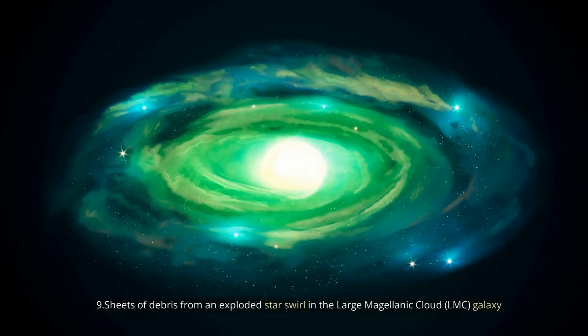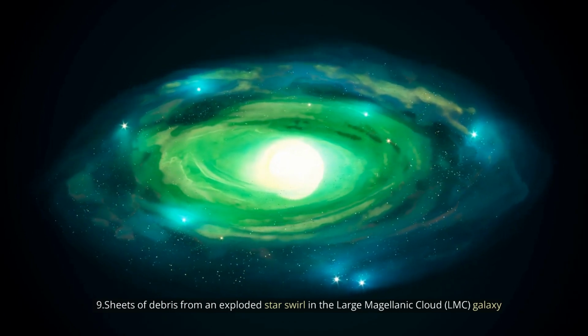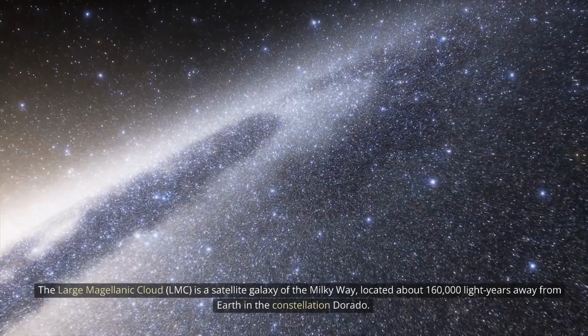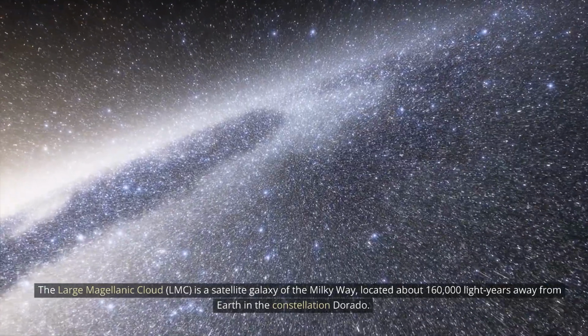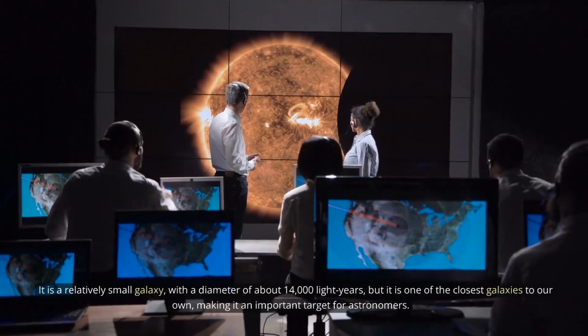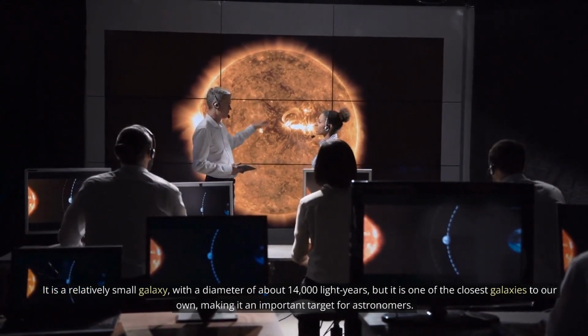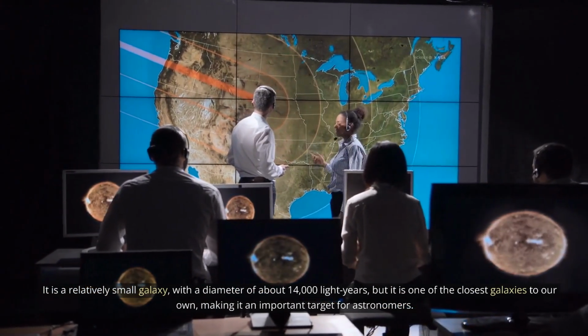9. Sheets of debris from an exploded star swirl in the Large Magellanic Cloud, LMC, galaxy. The Large Magellanic Cloud, LMC, is a satellite galaxy of the Milky Way, located about 160,000 light-years away from Earth in the constellation Dorado. It is a relatively small galaxy, with a diameter of about 14,000 light-years, but it is one of the closest galaxies to our own, making it an important target for astronomers.